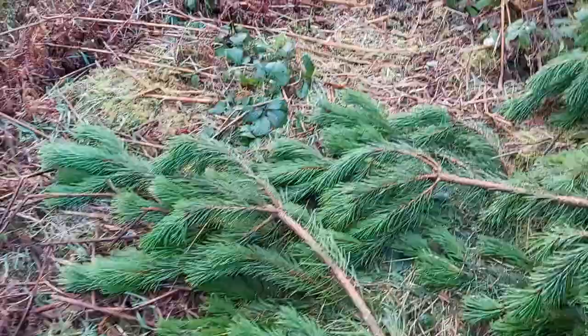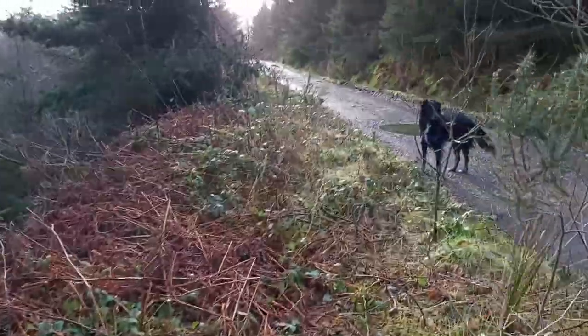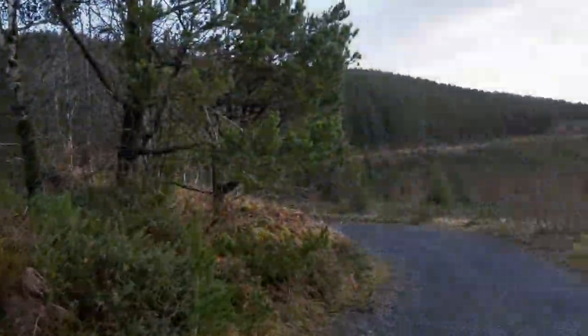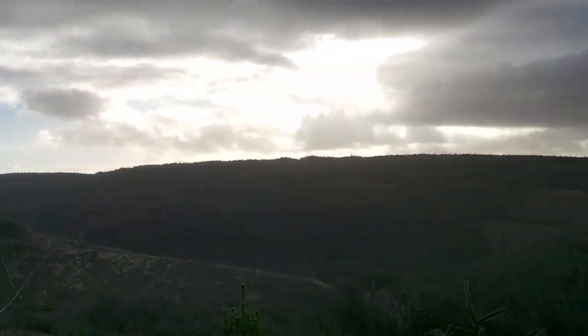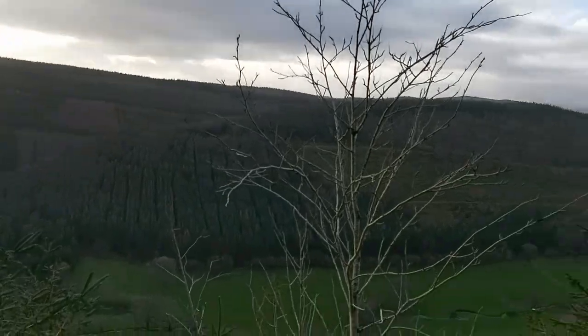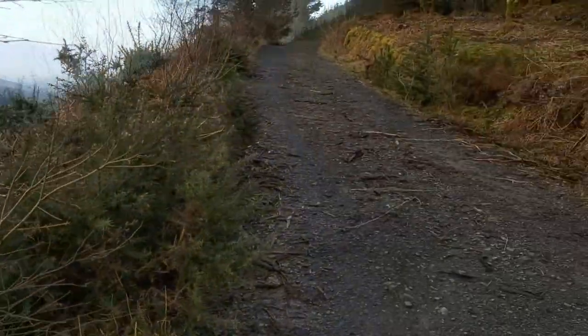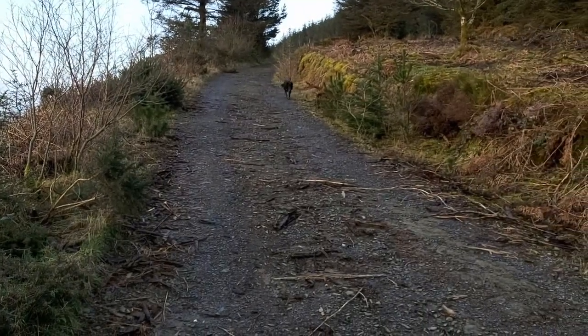So there was a little bit of off-roading to be done here to get around the tree. Jess ran underneath it, so it's quite convenient being a dog. So you can see here, this is such a beautiful area. This is managed forestry, so there's quite a lot of big trees here as well where they clear fell them.